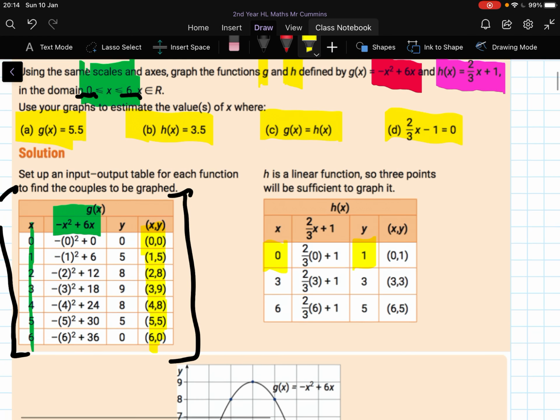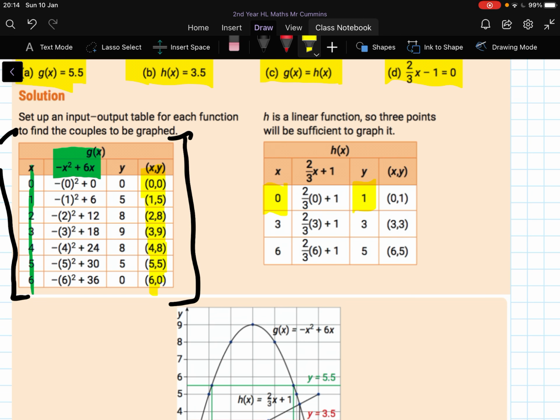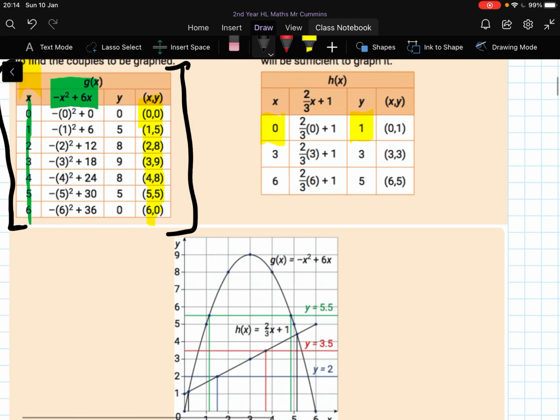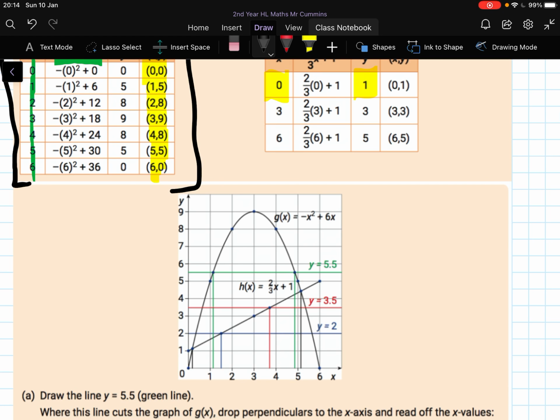Okay. So we take the first one over here. We first start off with g of x, and we graph it, and when you sub in your couples there, you get this nice graph here. And here's your g of x graph, and it is as we expected because it has an x squared. It's a quadratic function. And there's your graph. So these points here give you that nice curve.